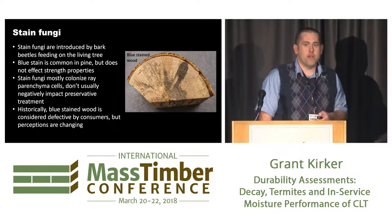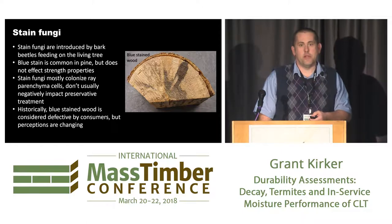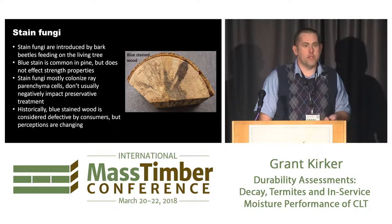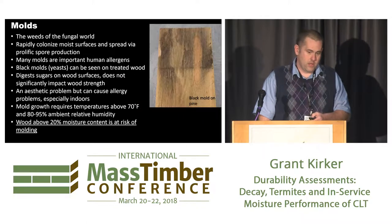And as far as a treatment aspect, the stain fungi typically don't impede pressure treatment. They're typically in the parenchyma cells, which doesn't really affect uptake. Historically, blue stain wood was considered defective back in the 80s, but it's making a recurrence now, so I'm really happy to see that.